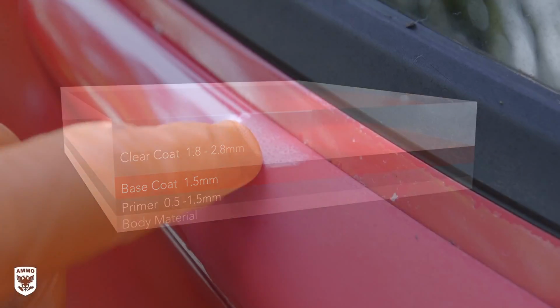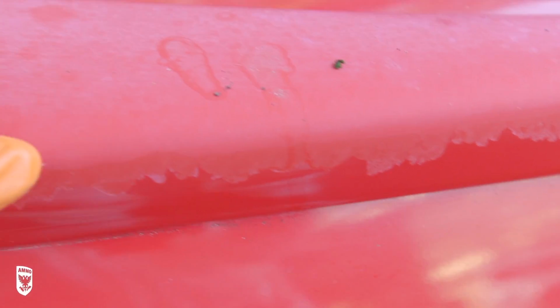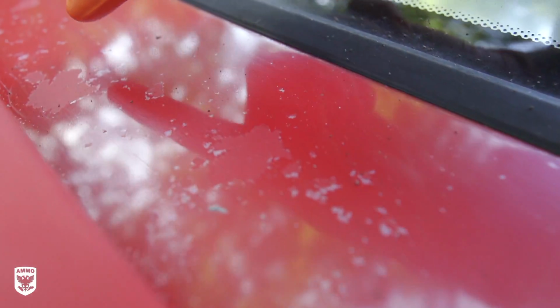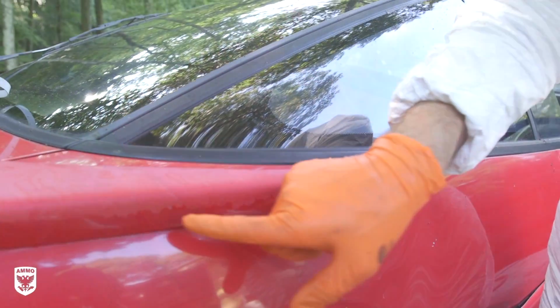What you're seeing here is the degradation of the top layer of clear coat due to the lack of UV protectants like paint sealants that either absorb or deflect the harmful sun rays, which will result in chalky or dull-looking paint over time. You see that little line right there?